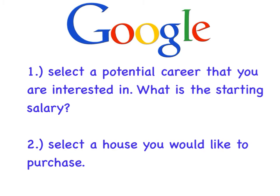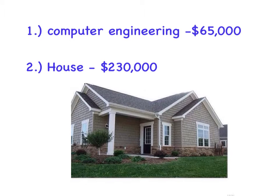So what I've done is I went ahead and went with a career in computer engineering. And the starting salaries looked to be about $65,000. That was a little on the conservative side. I figured I'd lowball it a little bit. And then I started Googling, and I think I ended up on Zillow. And I found a house that really caught my eye, looked really nice, and this one was $230,000.